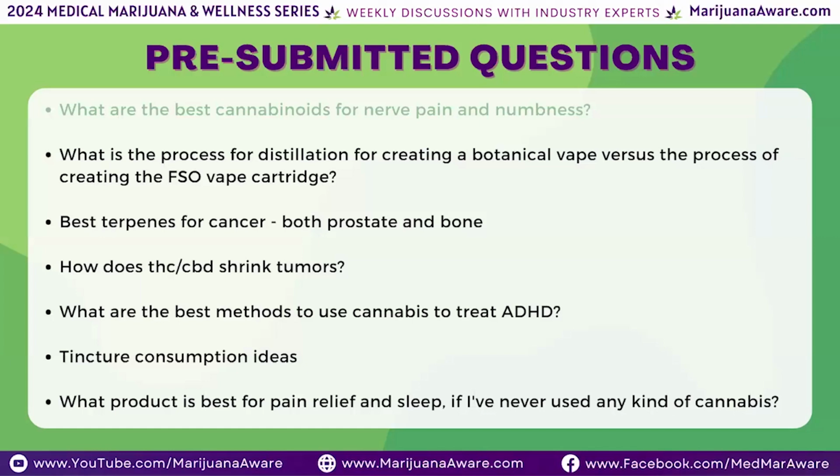Right. The one thing I also want to clarify is I think the confusion that comes with the FSO vape cartridge is that we do sell FSO in a syringe type device. And the reason that's important is because we also sell our distillates in a syringe type device, which you can vape, you can dab, you can refill cartridges and so forth. I want to make sure that even though it comes in that syringe looking device, FSO is not to be dabbed, not to be inhaled whatsoever.